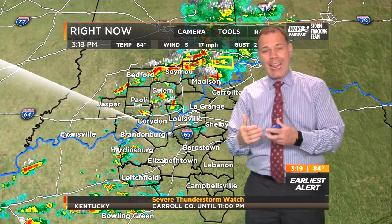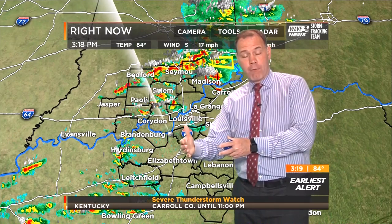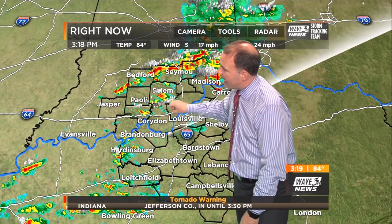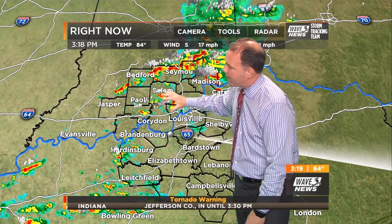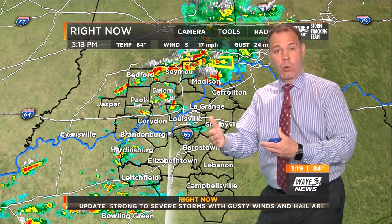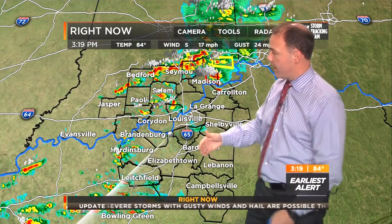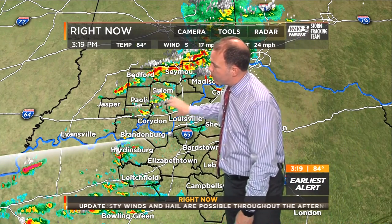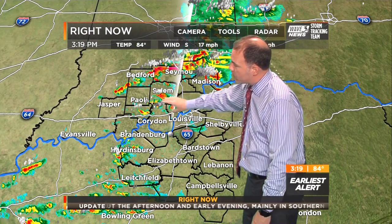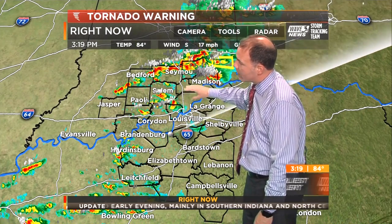Oftentimes, what we're looking at now for the development of future strong to severe thunderstorm warnings would be clusters of lightning, where we start to see that lightning rapidly intensify. Good indications of where we could see the strongest storm become severe next. Okay, so parts of southern Indiana would be in that realm. Wouldn't rule it out across Washington, Floyd, perhaps as this moves into Clark or Scott counties.